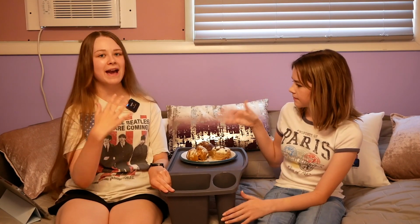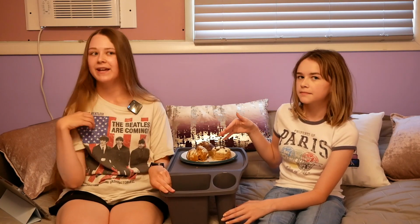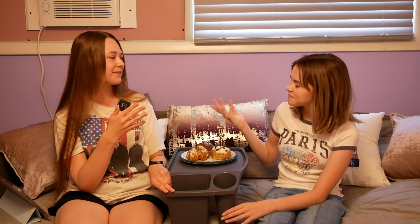There you go. Alright, now we have one of my actual favorite things in the world: cannoli. This is cannoli cheesecake, and I have a bit of an obsession with cannolis. I really like them, so that's why I chose it, but I'm not sure we'll like it in cookie form, but the Twix one surprised me, so we'll see.